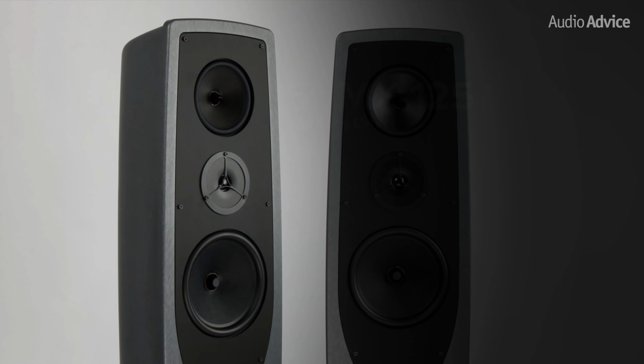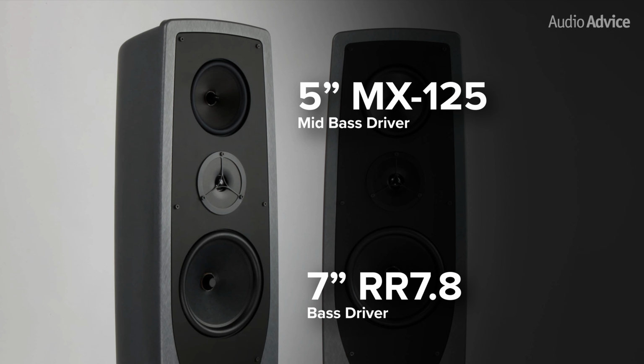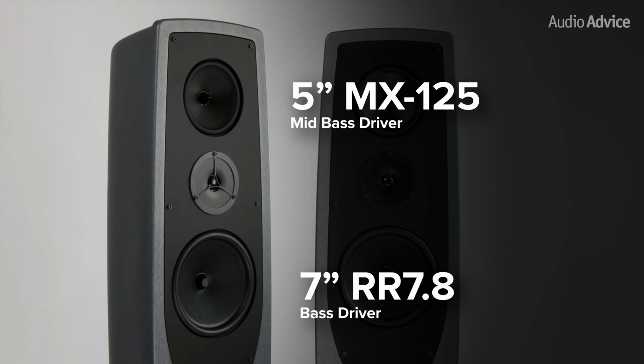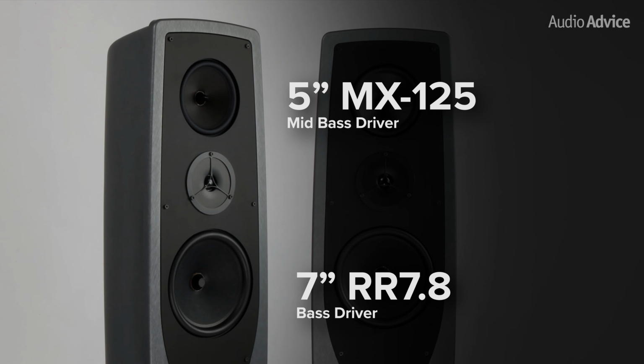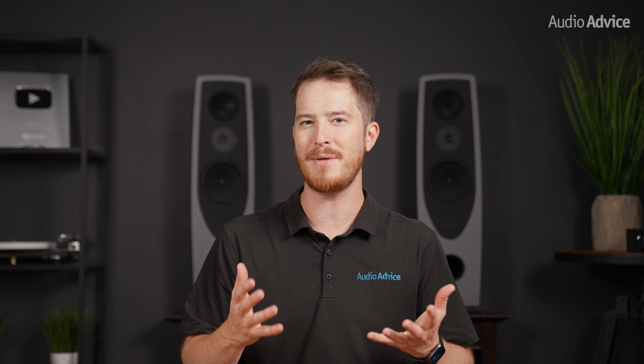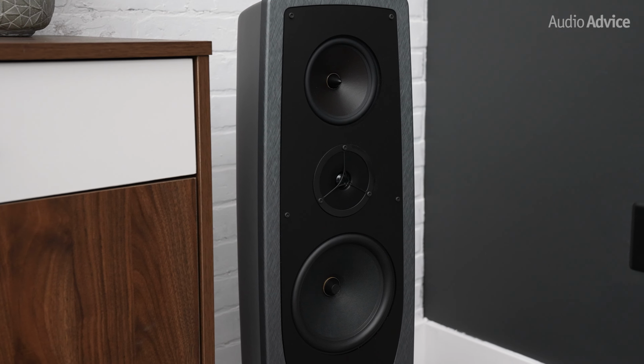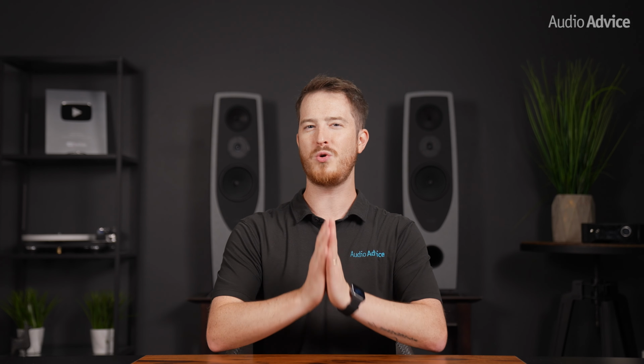Now Rega also chose their MX125 5-inch mid-bass driver for the mid-bass driver in the AYA and a 7-inch RR7.8 mid-woofer that reinforces the bass region. These two pulp cone drivers are loaded into the GRC enclosure in the same airspace, and these drivers are aligned on top and below the tweeter respectively. The crossover is simple and uses good quality components to cross over the two woofers to the tweeter.